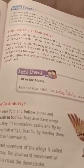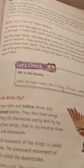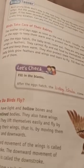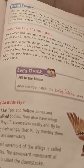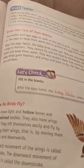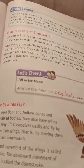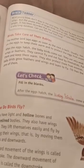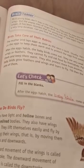Now let's learn how the birds take care of their babies. The mother birds lay their eggs as soon as they build their nest and sit on the eggs to keep them warm and protect them from other animals and bad weather conditions. Okay. And once the eggs are hatched, the baby birds come out of the egg, and the babies of a bird are very weak and they don't have wings or feathers at first.